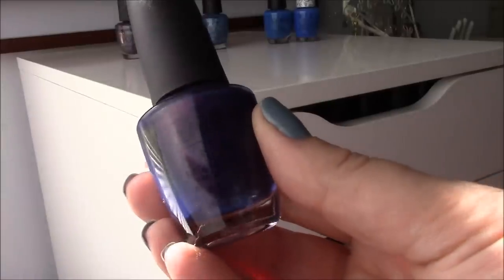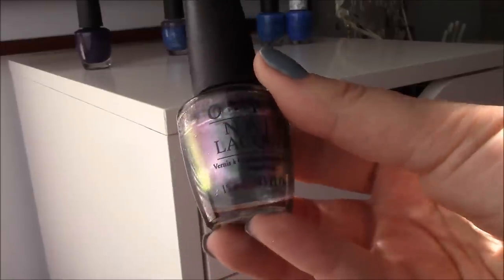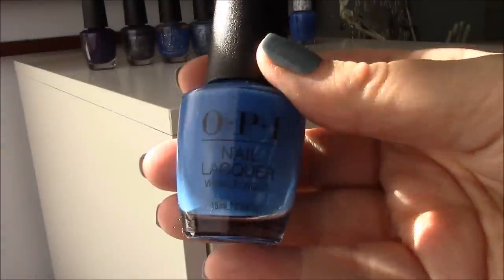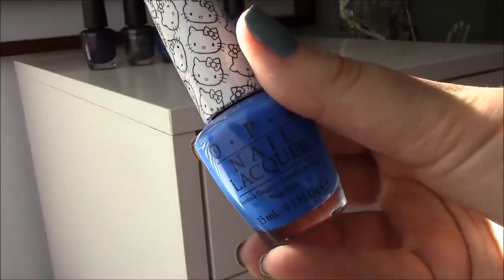Okay, moving on to the second rack. Turn on the Northern Lights. Peace and Love and OPI. Last Friday Night. Dining Al Frisco. Super Tropicalifugiistic. My Pal Joey.